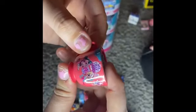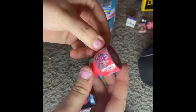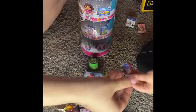And itty bitty pretties. Some more. Alaska's Doris. Itty bitty pretties. Itty bitty pretty. A lizard. A lollipop. Ew, don't. Cotton candy. I mean, it's a cotton candy toy. What's next? There you go.